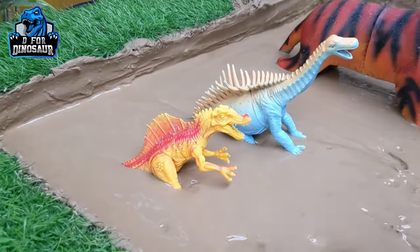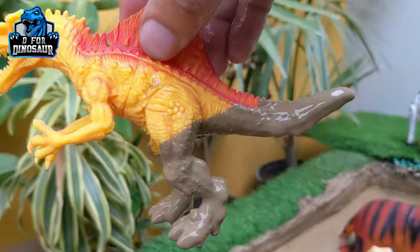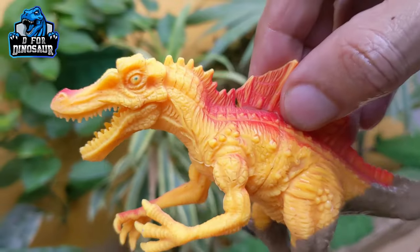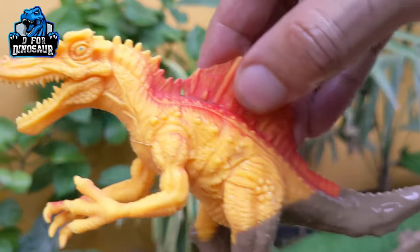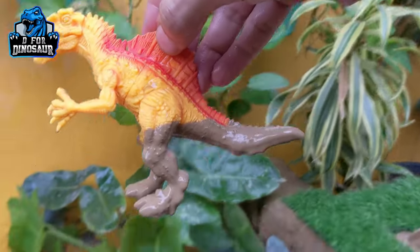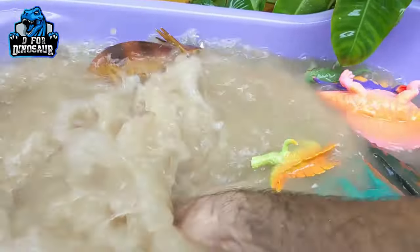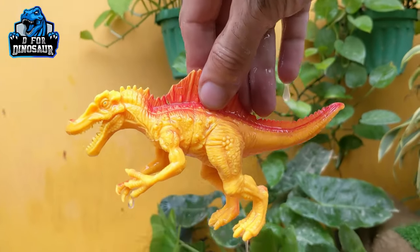And the next one we have is Spinosaurus. Another medium-sized carnivore dinosaur with a big mouth and a lot of sharp teeth. He also has a big spike on his back and moves with two legs. Let's watch him. Here we go, Spinosaurus.